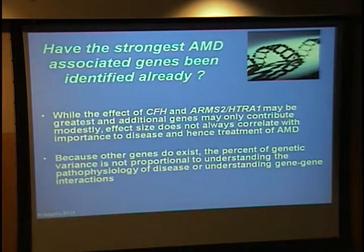Now, have the strongest loci been identified? Likely so. The ARMS2 and HTRA1 gene. But this doesn't always tell us about the missing heritability, specifically the gene-gene interactions. And I'm going to show you some examples of that today that we've published on and we're going to be publishing on in the next couple of months, and some new methodological approaches to uncover that in disease pathophysiology and uncovering those pathways. And there are examples of this with Alzheimer's disease and even cholesterol metabolism.